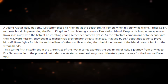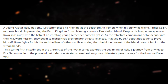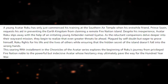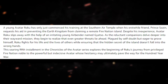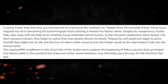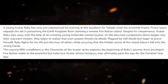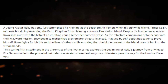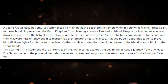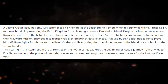A young Avatar Roku has only just commenced his training at the Southern Air Temple when his erstwhile friend Prince Sozin requests his aid in preventing the Earth Kingdom from claiming a remote Fire Nation island. Despite his inexperience, Avatar Roku slips away with the help of an irritating young airbender named Gyatso. As the reluctant companions delve deeper into their wayward mission, they begin to realize an even greater threat lies ahead. Plagued by self-doubt but eager to prove himself, Roku fights for his life and the lives of others while ensuring that the hidden secret of the island doesn't fall into the wrong hands. This searing fifth installment of the Chronicles of the Avatar series explores the beginning of Roku's journey, from privileged Fire Nation noble to the powerful but indecisive Avatar whose hesitancy may ultimately pave the way for the hundred-year-long war.